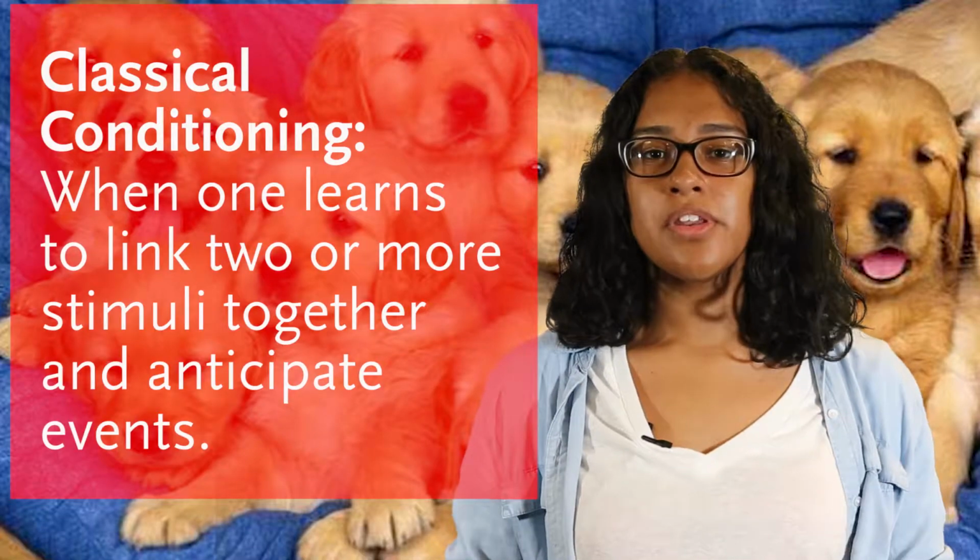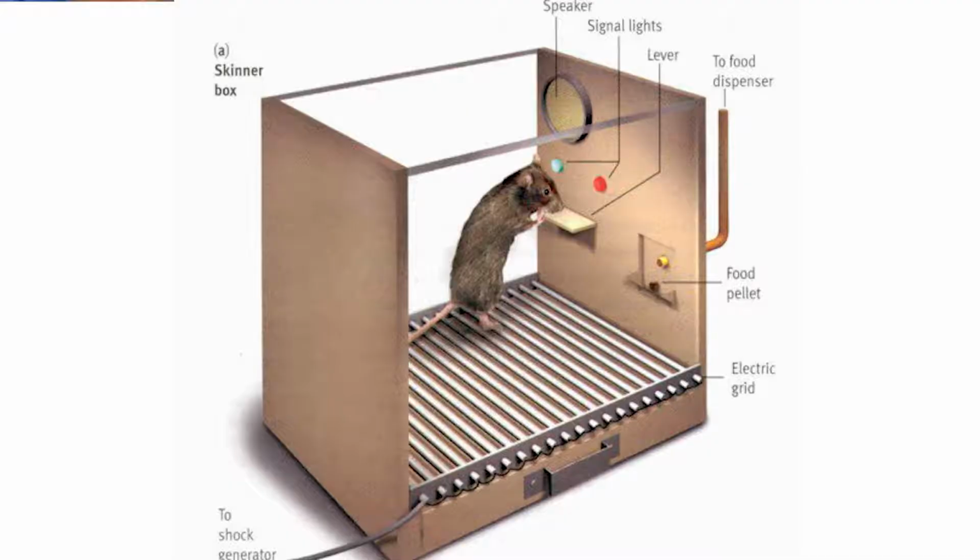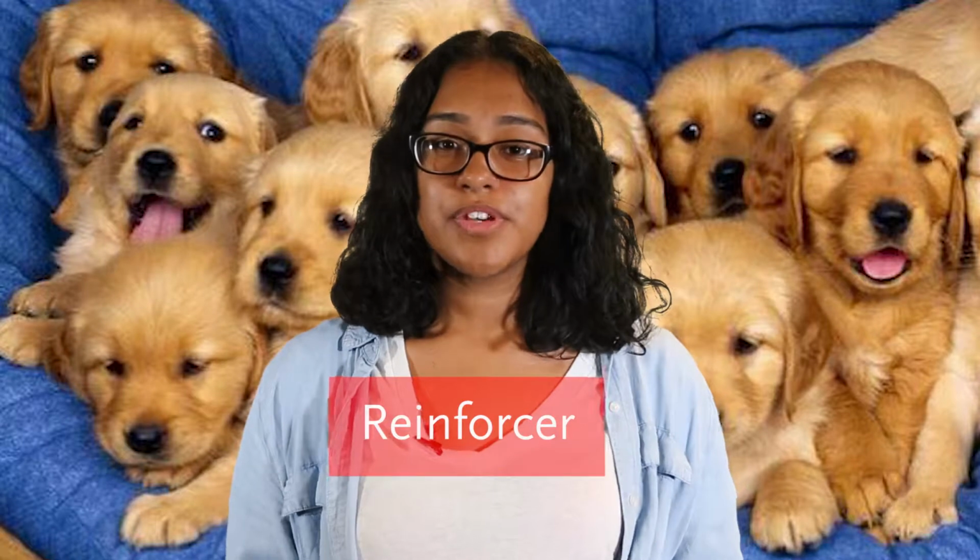This type of learning is called classical conditioning, which is when one learns to link two or more stimuli together and anticipate events. Another type of learning was observed by B.F. Skinner. He discovered that if he gave food to a rat each time it pushed a button, the rat would push the button more often. This is called a reinforcer because the food is reinforcing the rat's behavior.